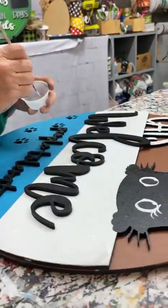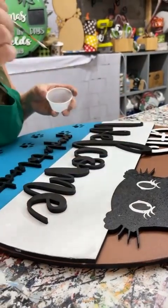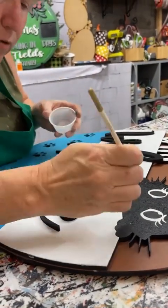So notice, y'all, this wouldn't be me unless I give Kitty Cat some eyelashes. Hi, Tom. Kitty got to have some eyelashes. And I got to put a little nose here.